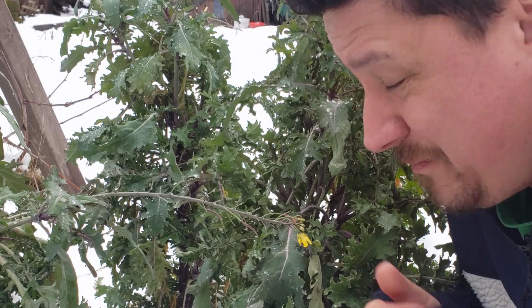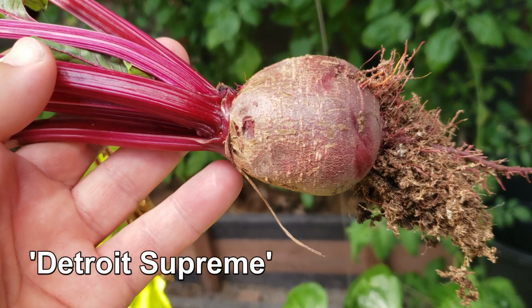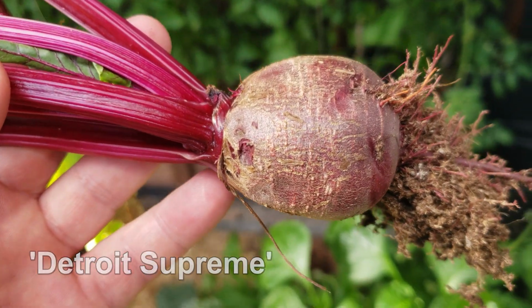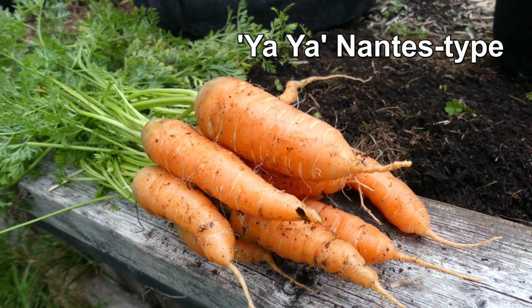Of course, modern plant breeding and your local climate may stretch some of these guys to becoming perennials, or it may even shorten some of their life cycles to becoming an annual. Either way, they're still in fact classified as biennials.